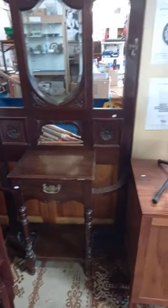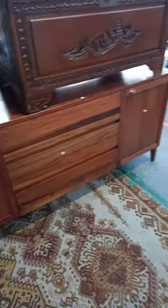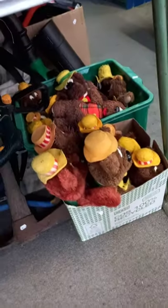All right, what else we got? Nest of four oriental tables, little corner cabinet, whole stands nice. Got the cool Epiphone electric guitar, nice big sort of modern sideboard, mid-century sort of style. Here's a nice little camphor wood trunk. Two boxes full of Humphrey the Bear. Big lot of tools over the back as well.